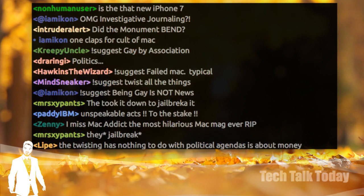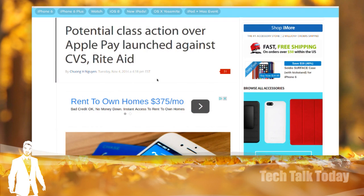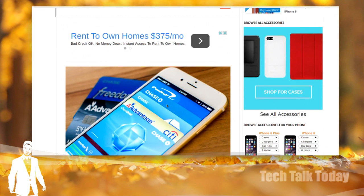So let's talk about the class action suit that might be coming towards CVS and Rite Aid with their refusal to support Apple Pay. A law firm is looking into filing a class action suit against the retailers blocking Apple Pay. If filed, the suit targets both CVS and Rite Aid, both of which disabled NFC payment systems to take out all NFC payments, not just Apple Pay.